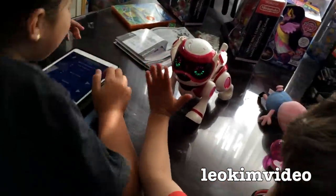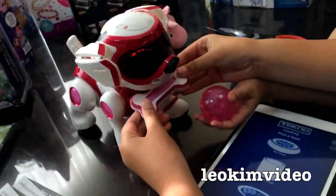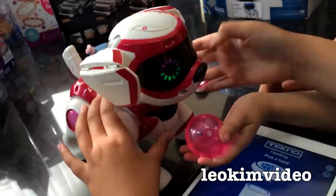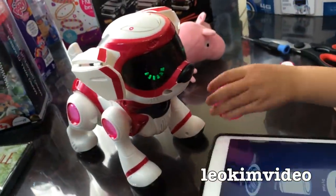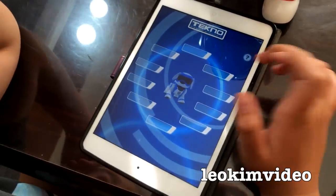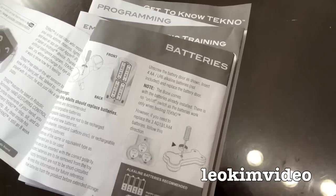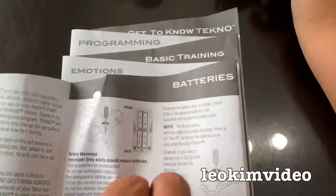Stop. Good. What is the bone for when you haven't got the app? Is that the story of the bone? Oh, what does the bone do? Stop. Tekno, you eager beaver. We're getting into the settings again of Tekno and just trying to understand this fairly complicated toy. I've got a funny feeling that Tekno, like any puppy, needs some basic training.